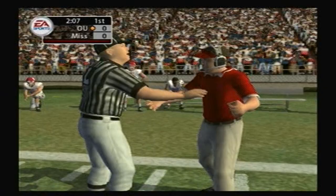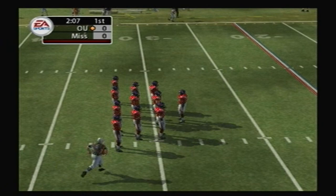Well, here you're in a third down situation, and then someone makes a mental mistake. It makes your blood boil if you're a coach.